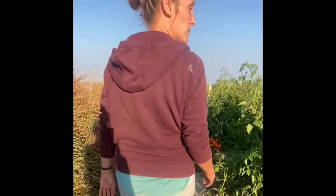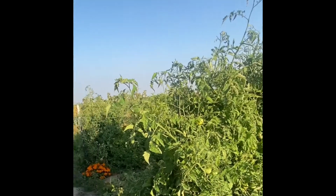And walking through this way, I had watermelon plants, but there was a bug that got on them too. It wasn't a squash bug. They were like a little tiny beetle. I'm going to guess they were cucumber beetles. They looked like they had little black and yellow lines on them.